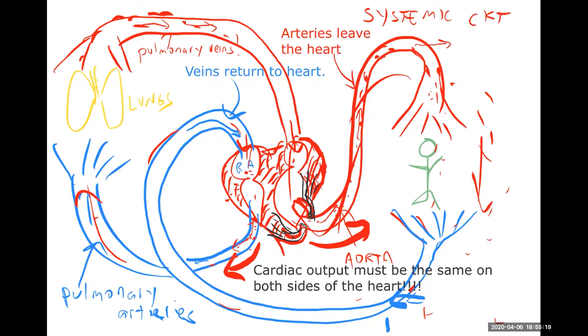Arteries have more pressure or higher pressure? Well, I'm not talking about arteries, because there are arteries on both the pulmonary and the systemic side. I want to know about the overall arterial blood pressure on the systemic circuit versus the pulmonary circuit. Systemic is going to have a higher blood pressure. Say that again. Systemic is going to have a higher blood pressure because it needs to pump it throughout the body. Right.